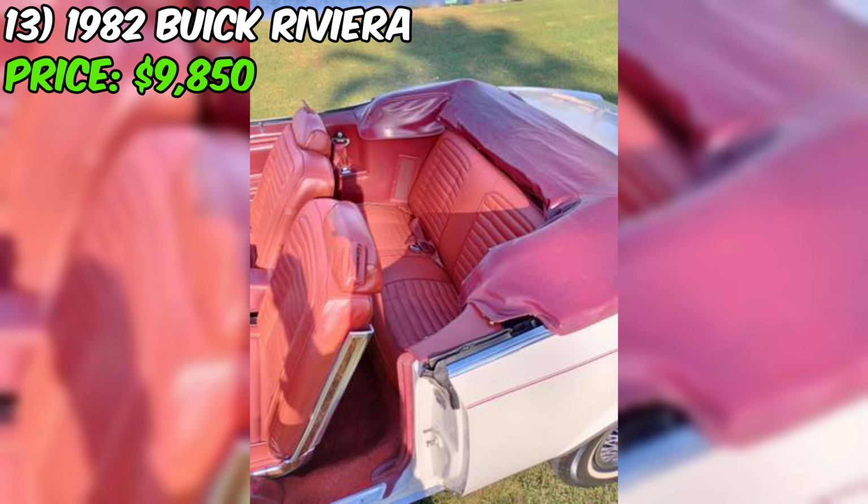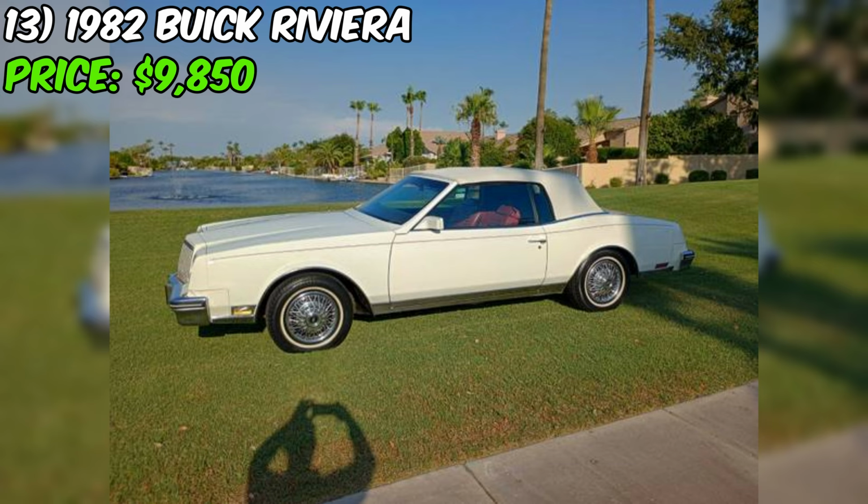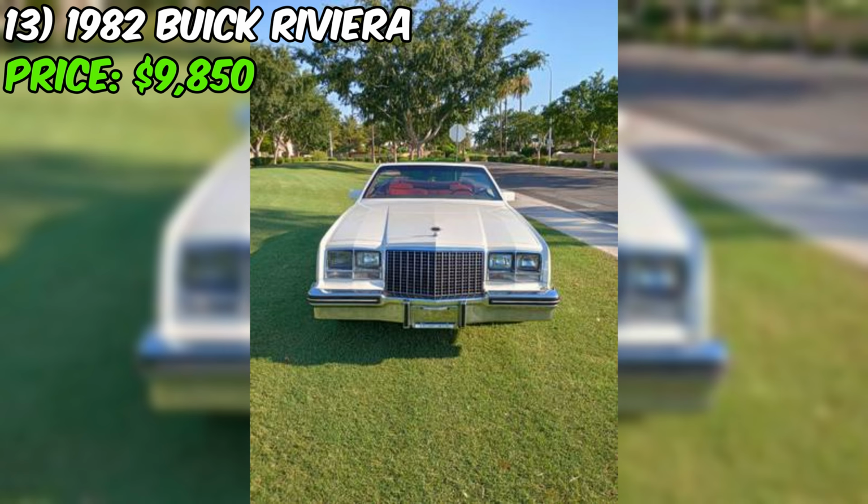This Riviera has been owned by just one person since it was new, and it's always been kept in a garage. That means it's been protected from the elements and has been lovingly cared for over the years. And with only 64,000 original miles on the odometer, this car has plenty of life left in it.